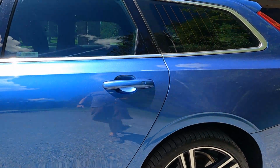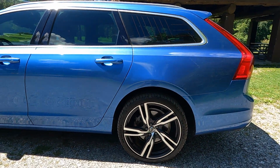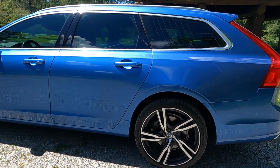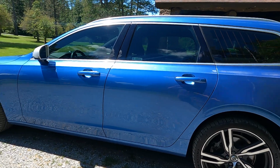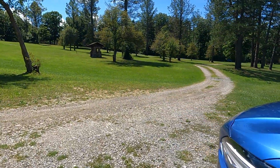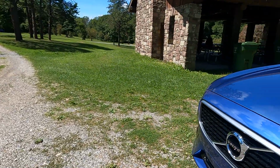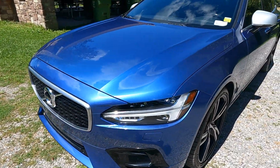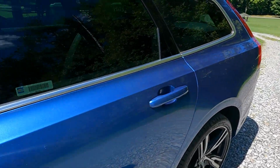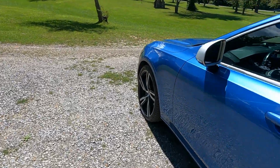These are the Michelin Pilot Sport All Seasons. They're a nice tire. Perfect for what this car does, especially with its all-wheel drive system. If you don't live in a place like Western New York, you can probably get away with using them year-round. Unfortunately, here we get some serious snow, and you do need to really run winter tires. Those who don't, in my opinion, are crazy. Anyway, moving on to the interior.